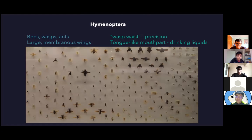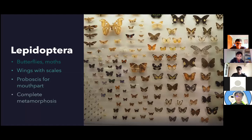Next slide. So lastly, your Lepidoptera. Lepidoptera refers to your butterflies and your moths, which is very distinct, and of course it's very easy to tell them apart because they all have very large and beautiful wings. You see your wings with scales, and then you have your proboscis, which is basically a very long and thin mouth part used to suck nectar from the flowers for feeding. All of them have complete metamorphosis, which means that their young and adult look very different from each other.